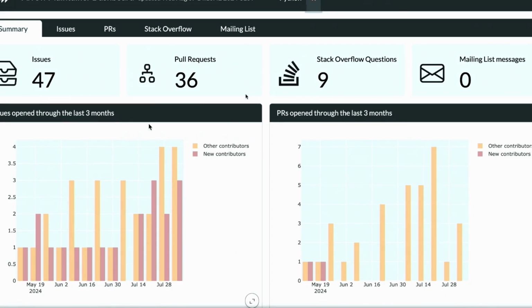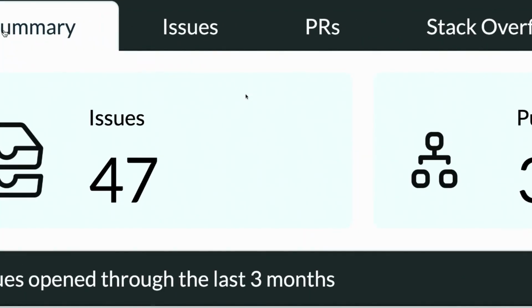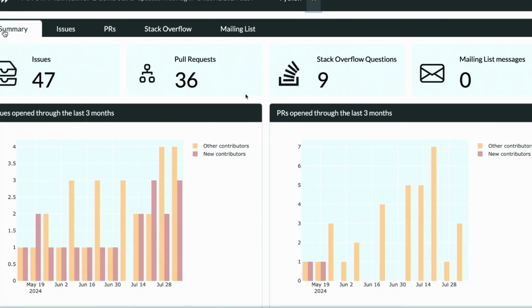We also wanted to have an understanding of what's going on at a higher level. So the first thing we see here is the summary tab. In the summary tab, we can see, for example, issues that have been created lately or PRs and similar information.